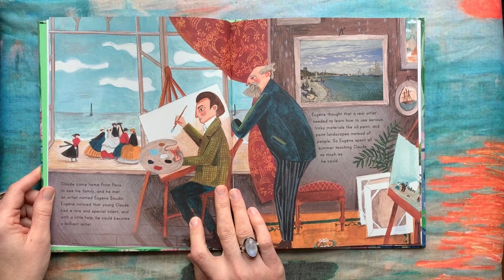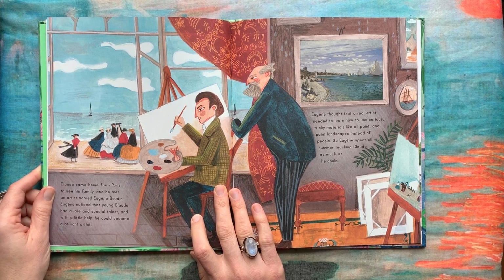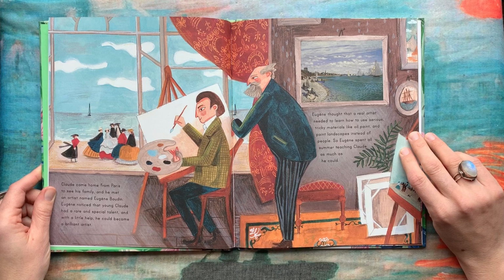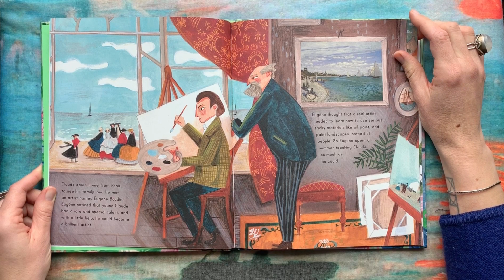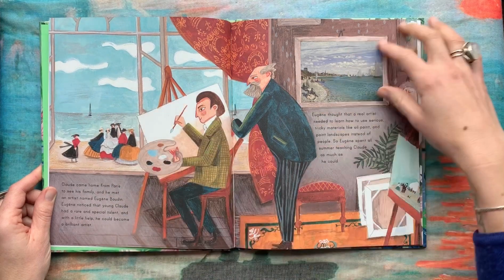Claude came home from Paris to see his family, and he met an artist named Eugene Boudin. Eugene noticed that young Claude had a rare and special talent, and with a little help, he could become a brilliant artist. Eugene thought that a real artist needed to learn how to use serious, tricky materials like oil paint and paint landscapes. This is a landscape. Instead of people. So Eugene spent all summer teaching Claude as much as he could. And then we would call this a seascape because it's like a landscape, but it's of the sea.